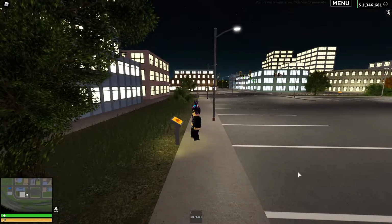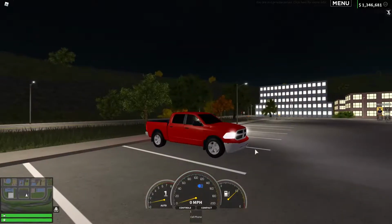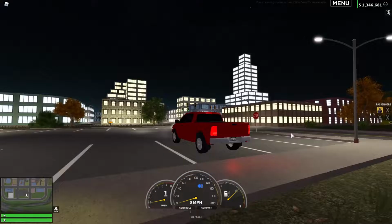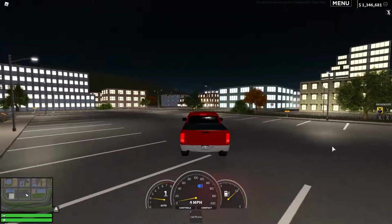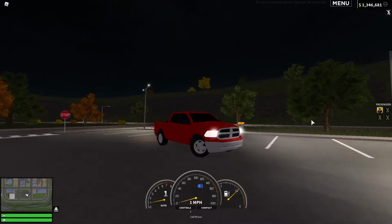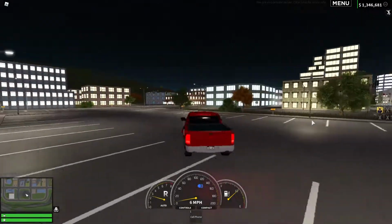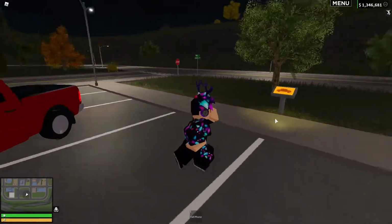Next we have a Dodge Ram. I don't really use this vehicle either. I think if we got a new model, that would be pretty nice. This one's kind of old. This actually hasn't really changed for a very long time, so I have it in red. No real reason other than I just needed a color, so yeah.